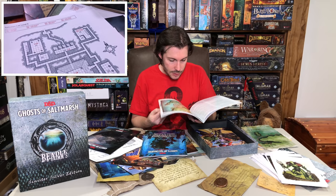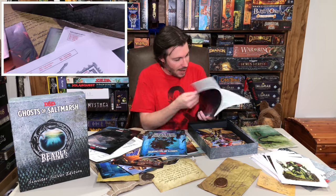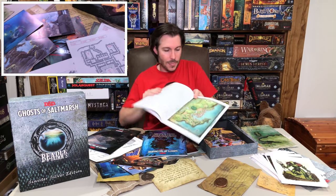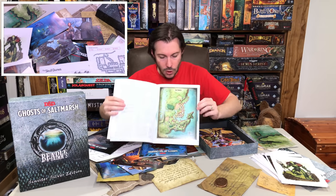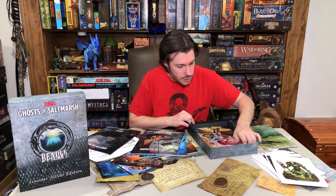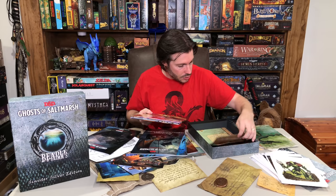Here's some awesome maps of Saltmarsh. That is sweet. Look at how cool that map is. Let me show that again. That's a really cool map there. Saltmarsh, you can see. Very awesome. Okay, that's what your books are going to look like. They're all going to be the same. They're going to follow that same format, so it's going to be very familiar if you're used to playing D&D and buying those standard larger adventure books.